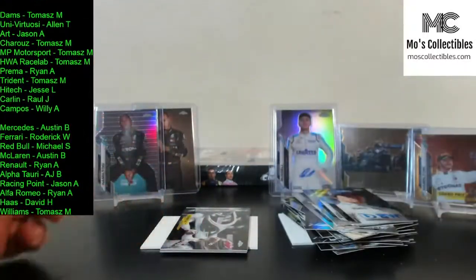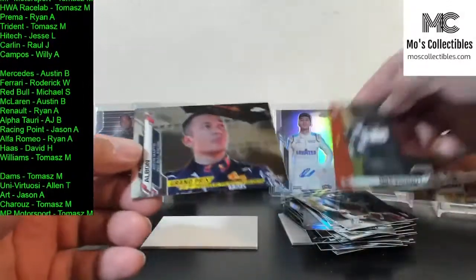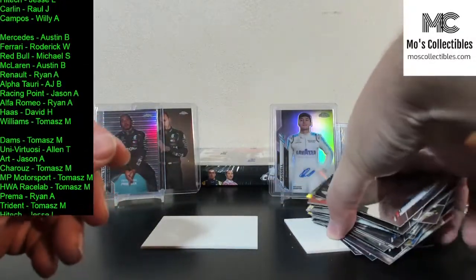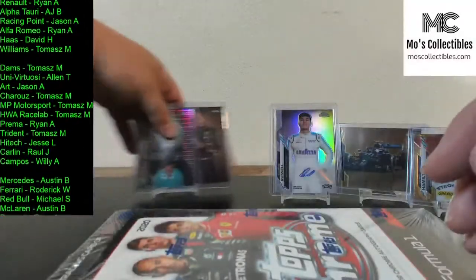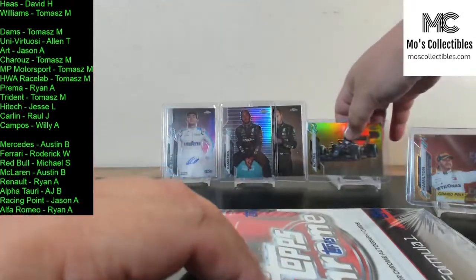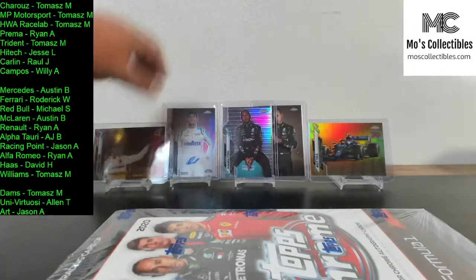Man, sloppy with these cards here. Hamilton and Bottas award winners. Christian Lundgaard and Alex Albon are the bases, completing box number 2. Rather quiet box 2. Nothing but a Mercedes showcase going on here.